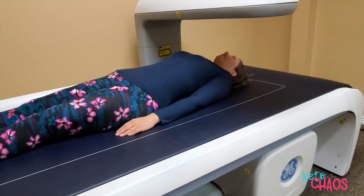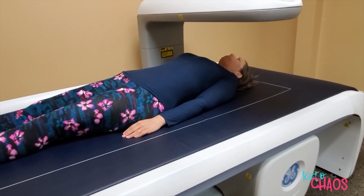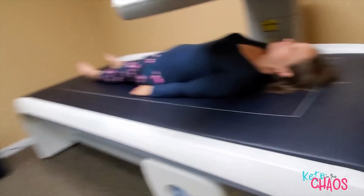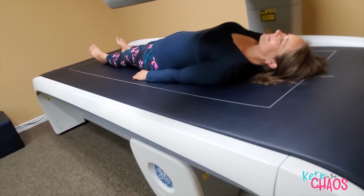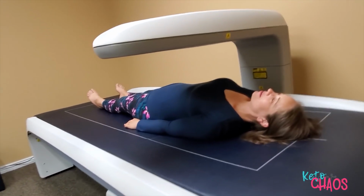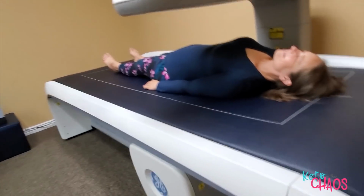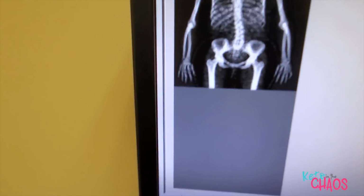Alright, so what are you most excited to learn about the DEXA scan? What do you guys think? Nothing in particular? What kind of technology do you think it uses? Well, tell her what you learned about it. What is it shooting at me? I don't know. Did you already forget again? Yes. Starts with the letter X. X-rays. So it uses X-rays.